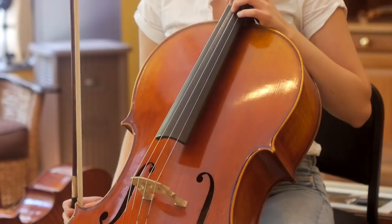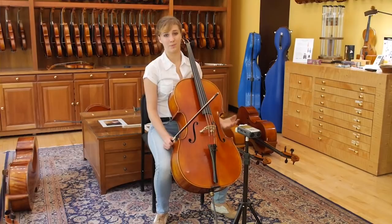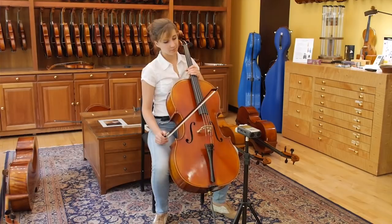So this cello, I would say, is a young professional level cello, and it's great. It has a really meaty lower register, and it's very bright. So you'll be able to hear that it's a little bit brassy, and the top register comes out really clearly as well. And I'm going to play Popper's 36th etude.